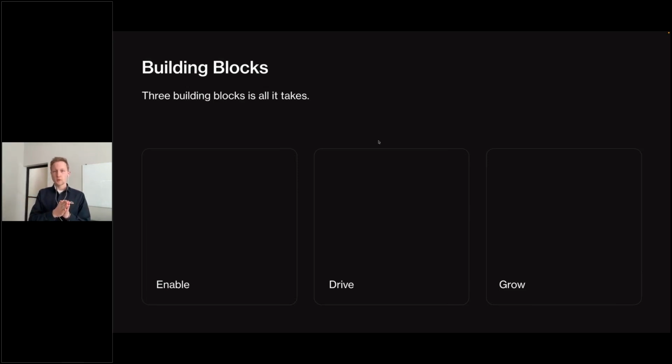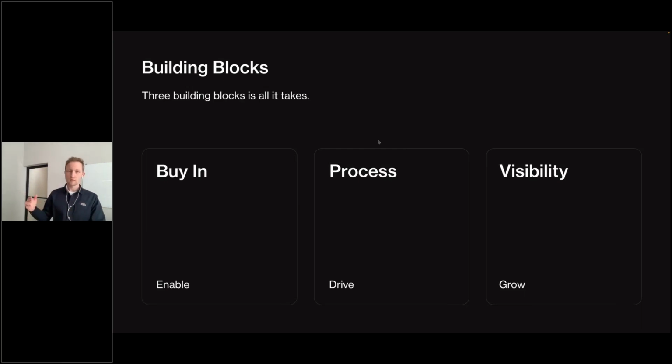At first, an experimentation program won't grow if you don't have anybody enabling it. It won't work if you don't have anybody driving it. And it won't scale if you don't have anybody growing it. So the three building blocks that we see are buy-in, getting leadership buy-in, then process, having a fundamental process, which is the core of this webinar as well, knowing each and every step in the experimentation program and having somebody look over that. And then visibility, because without visibility, there is no way to grow it, because nobody will know that you run experiments.